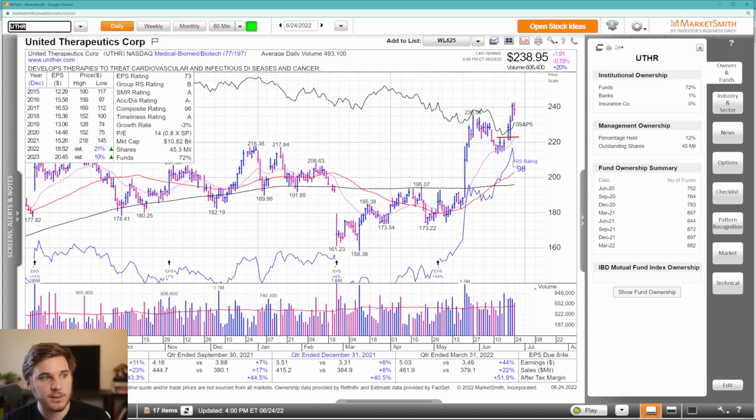I think it's basically the leadership group right now, which has its pros and cons, because this is a group that is a little bit more volatile, has a little bit more risk as well. So I'm trying to stick with the ones that have earnings and sales growth and decent fundamentals and fund ownership.